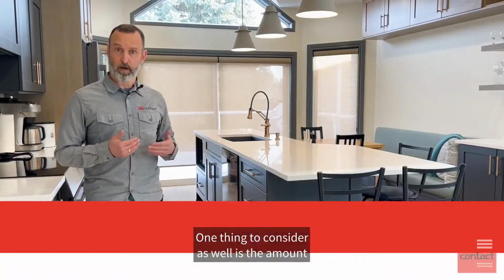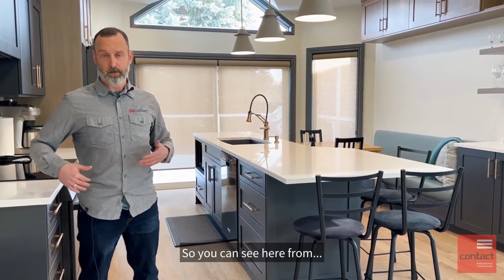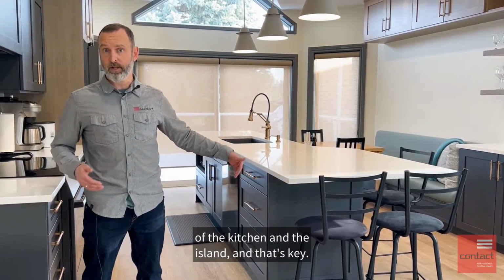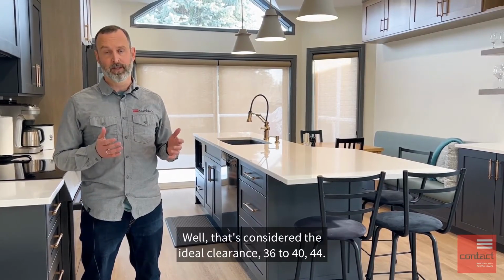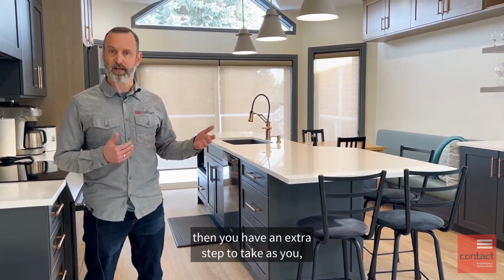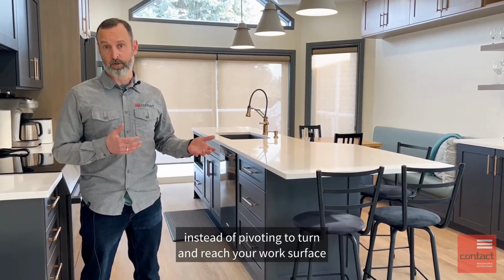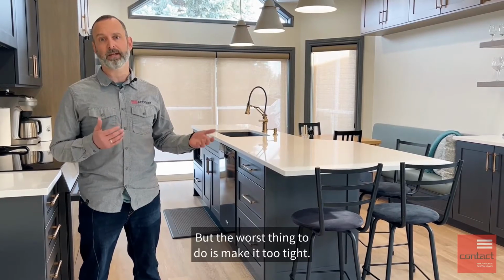One thing to consider as well is the amount of clearance you have between your countertops. You can see here there's lots of room between the range side of the kitchen and the island, and that's key. You should have a minimum of 40 inches. Well, that's considered the ideal clearance, 36 to 40, 44. If you go too wide though, then you have an extra step to take, as instead of pivoting to turn and reach your work surface on the island, you have to take a step. So consider that.